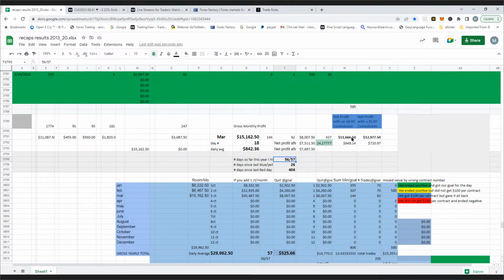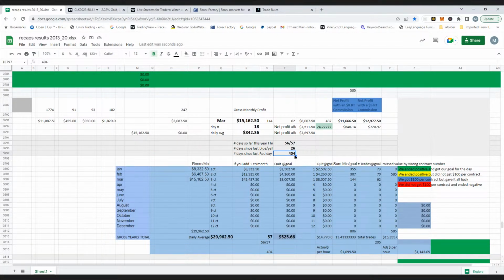On the year, we've now gotten our goal in 56 out of 57 days. We've gone 26 days since our last non-green day, and 404 days since our last red day. Those are business days. On the year now, we're at $29,962. That's over 57 trading days, averaging $525 per contract per 2-hour business day.